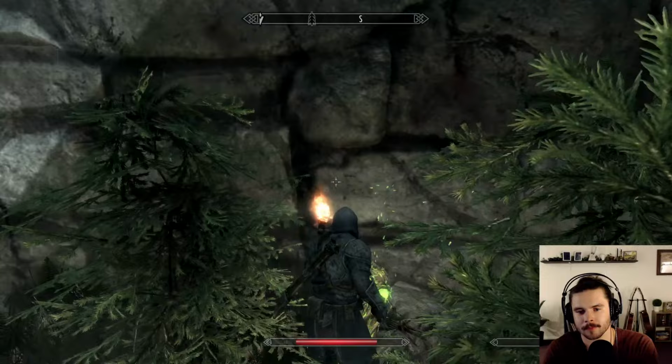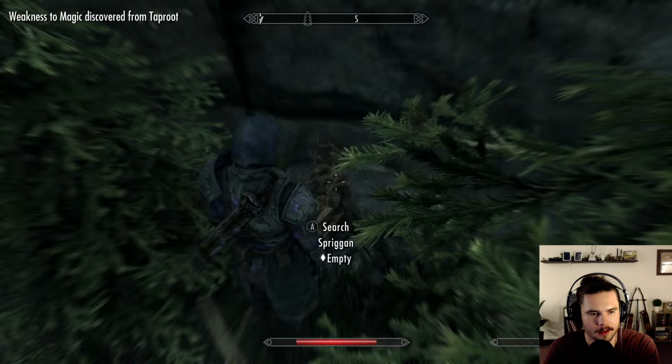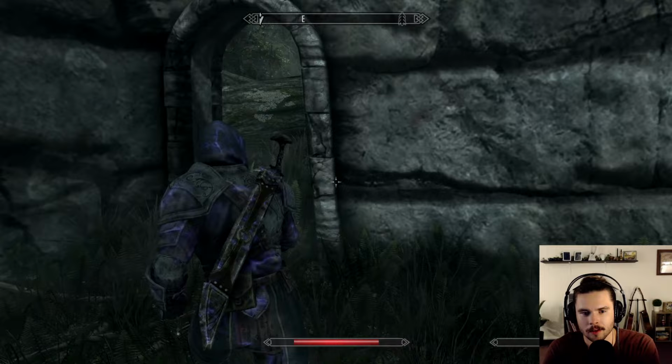I do like that they used an elk asset for the sound of the spriggan. I think that's kind of cool, making it sound more, I don't know, wildlife-y.